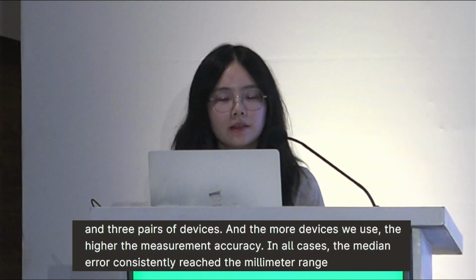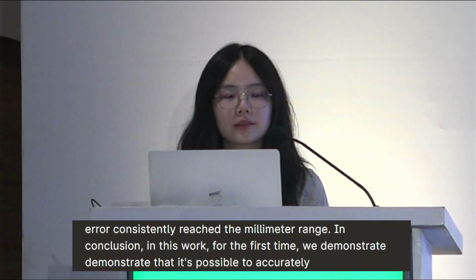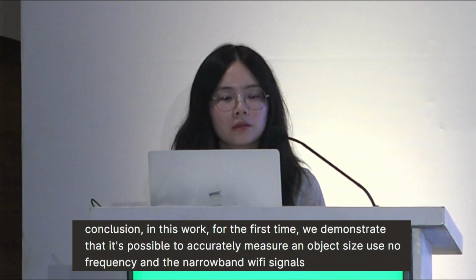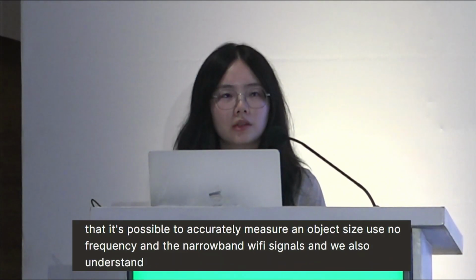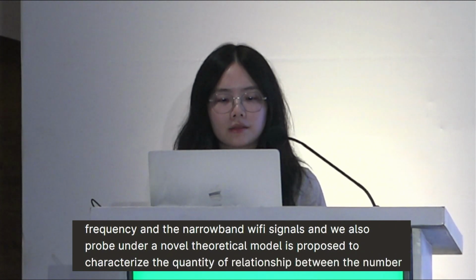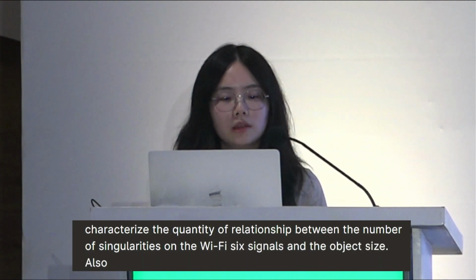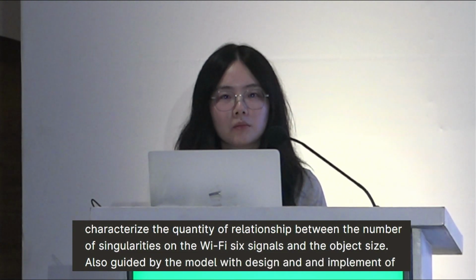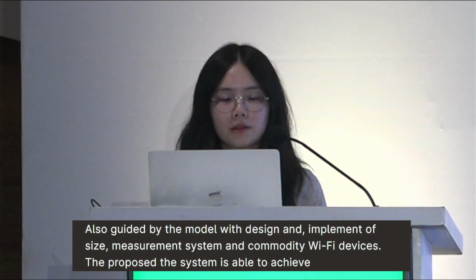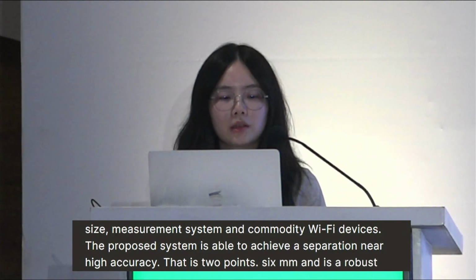In conclusion, in this work, for the first time, we demonstrate that it's possible to accurately measure an object size using low frequency and narrowband Wi-Fi signals. A novel theoretical model is also proposed to characterize the quantitative relationship between the number of singularities in the Wi-Fi CSI signals and the object size. Also, guided by the model, we design and implement a size measurement system on commodity Wi-Fi devices. The proposed system is able to achieve a surprisingly high accuracy, that is 2.6 millimeters, and is robust against environment, material, and speed diversities.